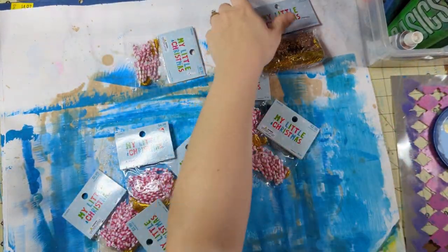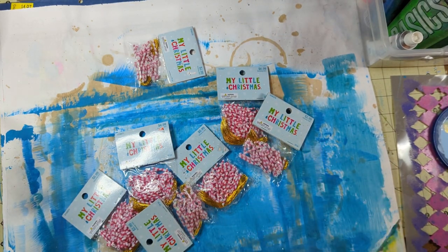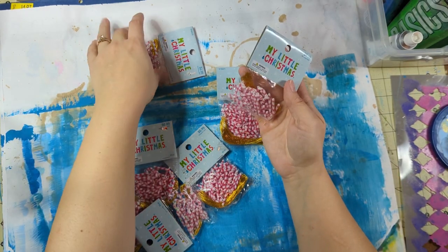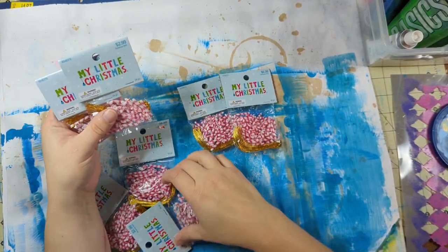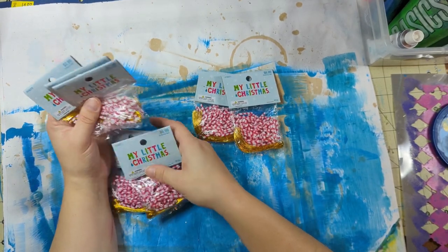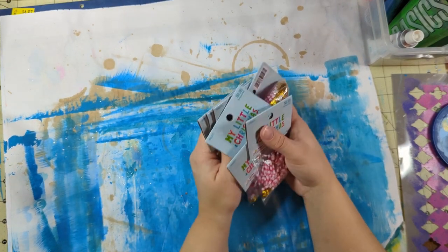Okay. Then I grabbed these candy canes, and I didn't grab all of them, and I'm regretting it now because some of them are glitter and some of them aren't. So I kind of wish I had a good amount of both of them, but these will be fun next year on Christmas tassels and random crap. So there's that.